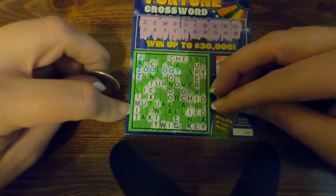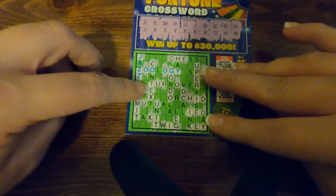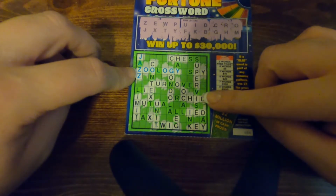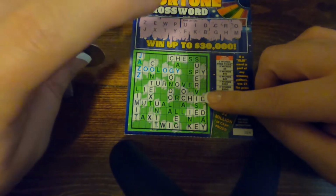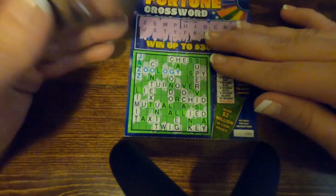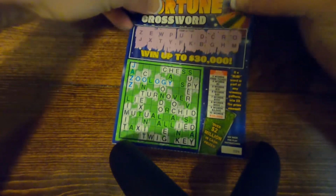Did we get an N? That was my last card. Now all the cards are mixing together in my brain. Okay. I don't see any N's. And we didn't get an N. Okay. I think that's it for that one. Nothing on that one. That's okay. Look at my fingers, you guys. This is ridiculous. But it's fun.